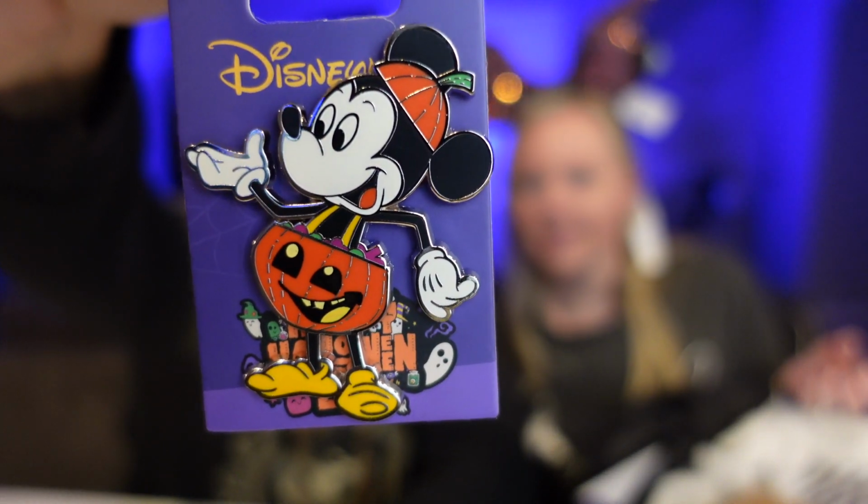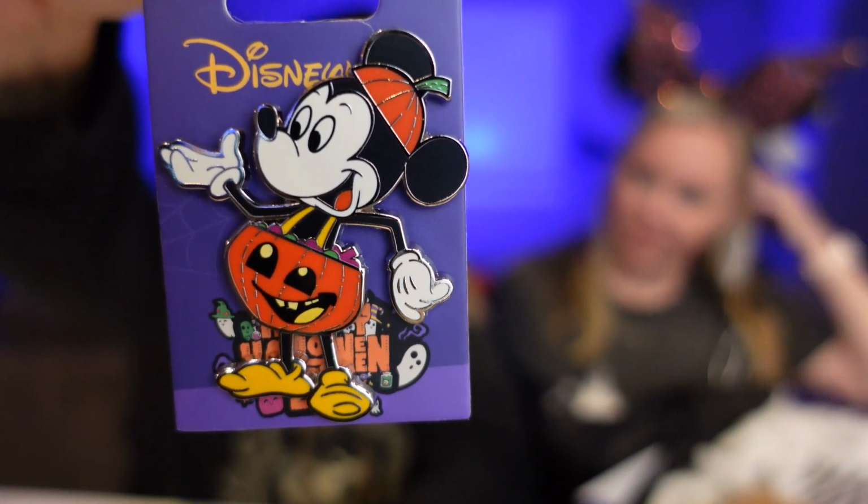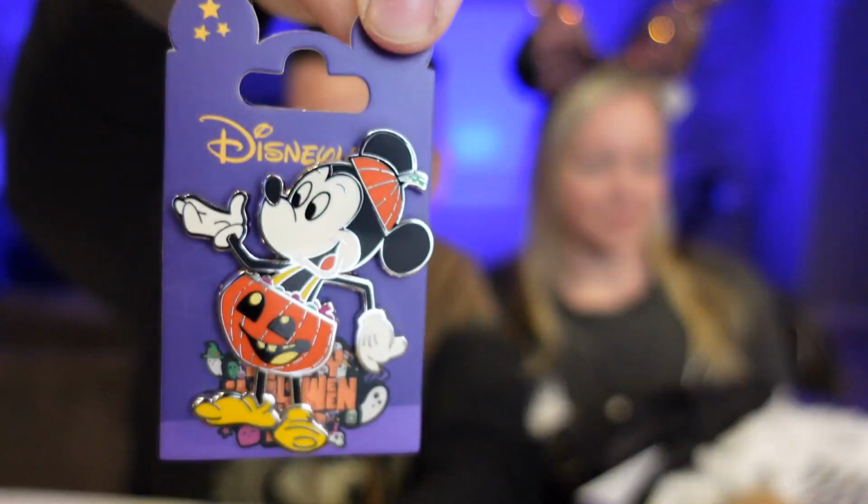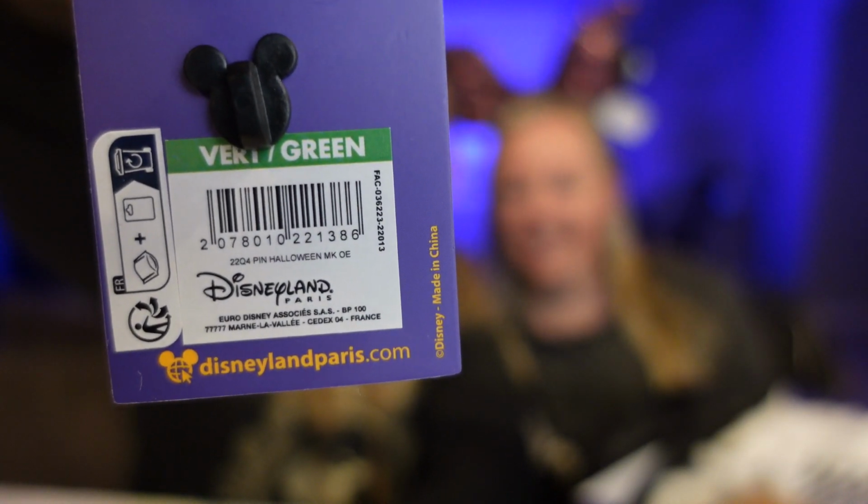Oh, we got a pin. Aww. That's super cute. That's a good one. Okay. Let me get it out of the plastic. See what I mean by Disneyland Paris pins are bigger. Yeah. So this is Mickey in his little pumpkin suit outfit. Amazing. Look at all that little detail in the back. That's just part of the Halloween 2022 pin back, sorry. I love it. Look at him. Awesome. Look at old Mickey. Right there, Disneyland Paris. That's a good one.